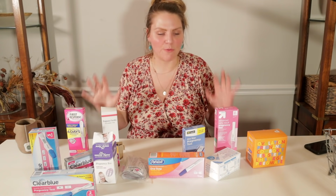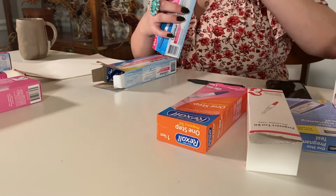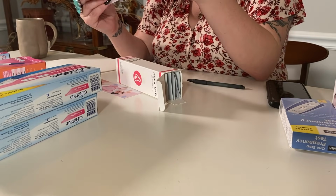So everyone's cycle is so different, and I wanted to sit down and find every single pregnancy test that I could get my hands on and compare all of them and see which one is the most sensitive this early on in pregnancy.